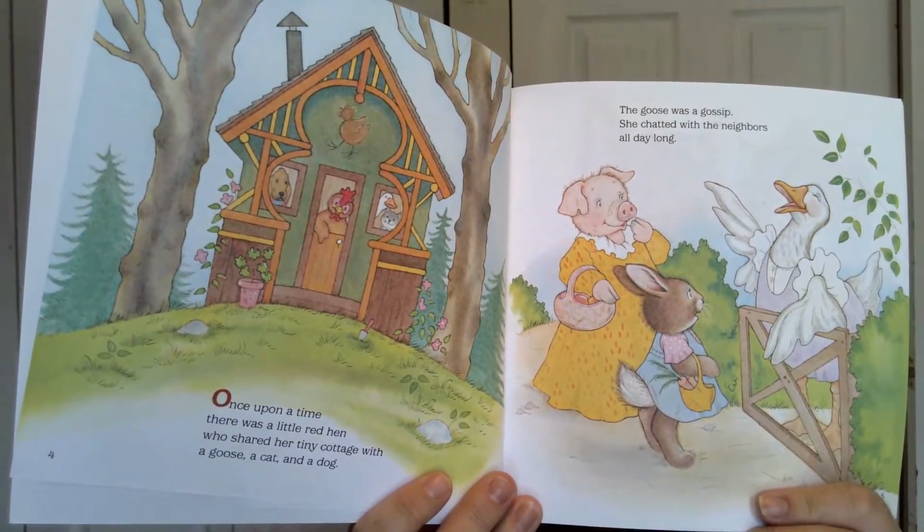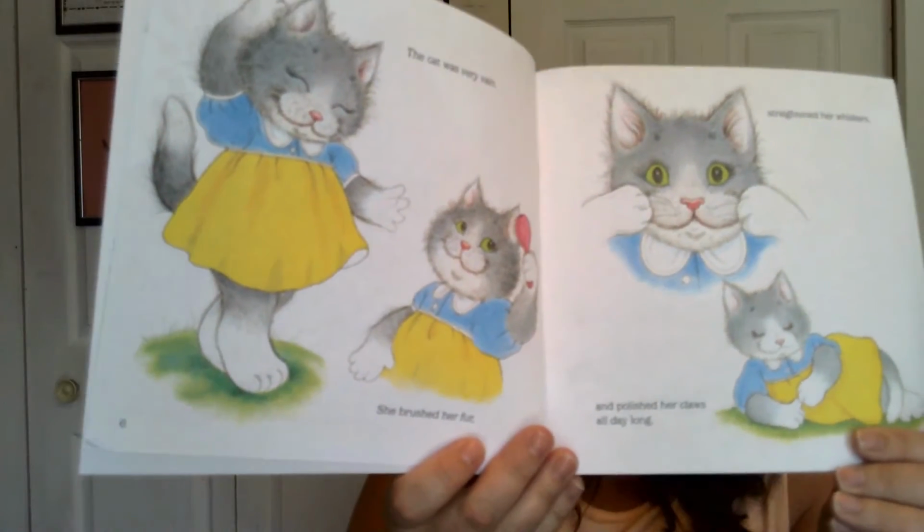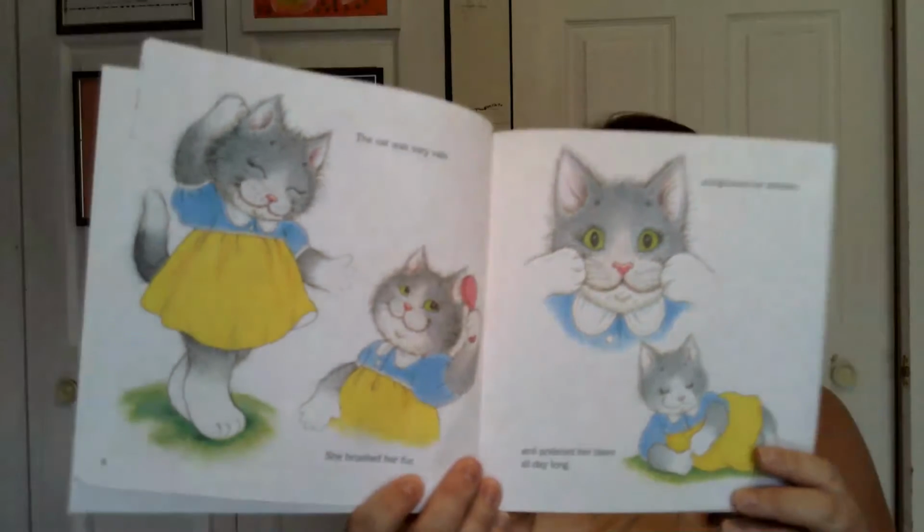Do you think it's very nice to gossip and talk about your friends all day? And usually what they say is not very nice. No, it's not very nice to be a gossip. The cat was very vain. She brushed her fur, straightened her whiskers, and polished her claws all day long. All she cared about was how pretty she was. Is it nice to only care about yourself? No, that's not very nice either, is it?